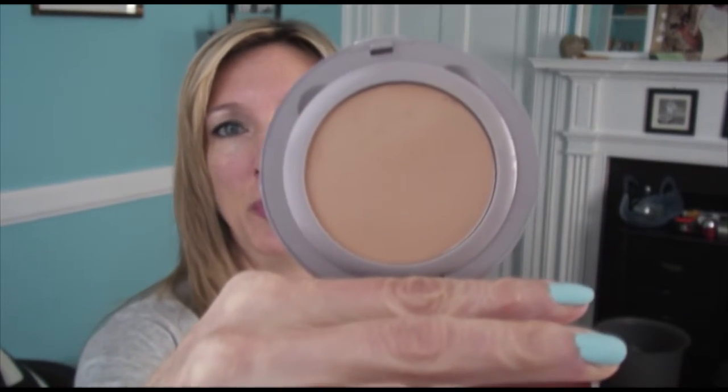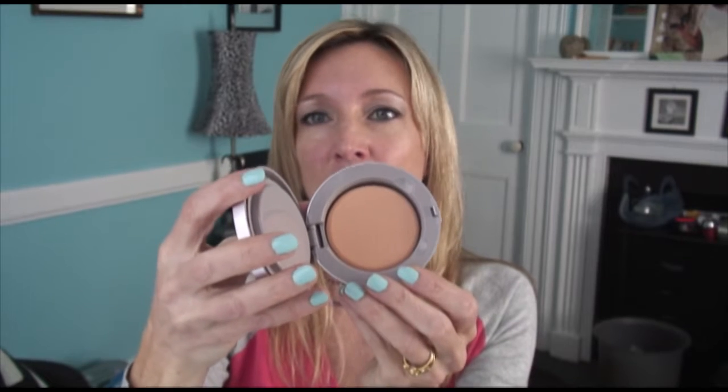It's a little compact. You press the little button and open it up. It's got a nice big mirror. And here's what Bisque looks like. And then underneath that, you lift up here, and underneath there is a little application sponge, and it's vented so that it can dry out.